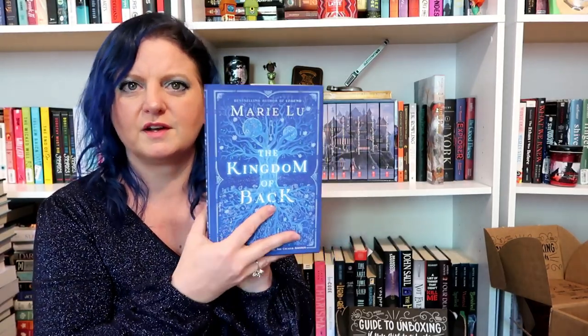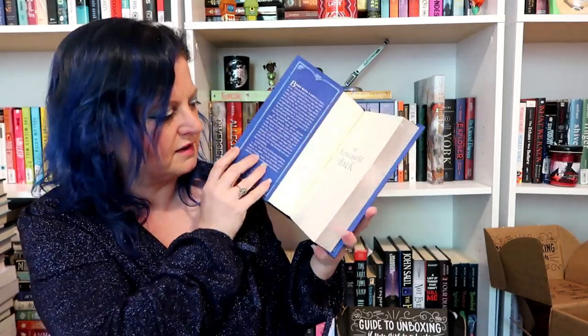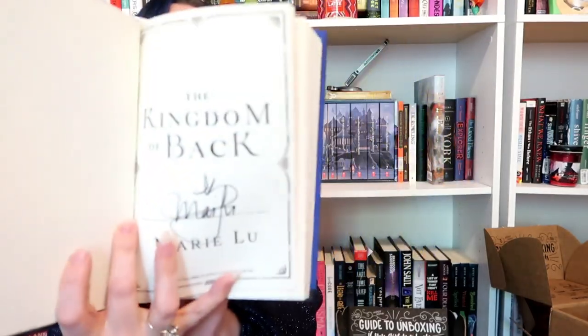And then this book is actually one that's on my wish list, but I haven't gotten it. So, yay. And that is The Kingdom of Back by Marie Lu. Ooh. And those edges. It's got silver foiled edges. Pretty. And I'm guessing it's signed. I think they're all signed. Yeah. It's signed.